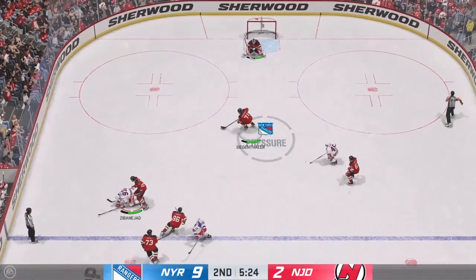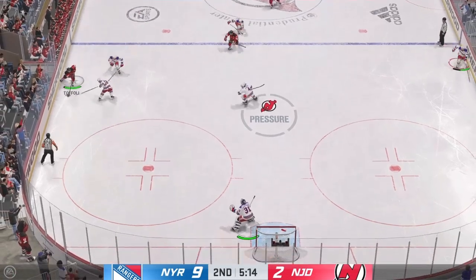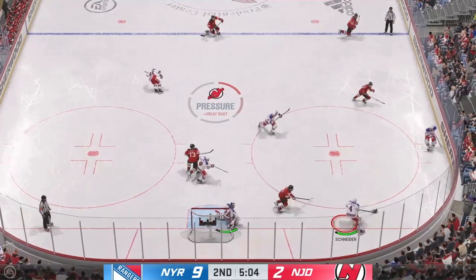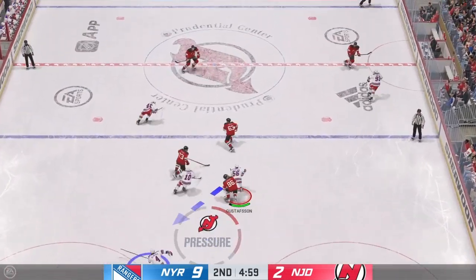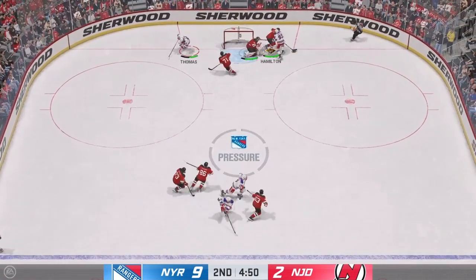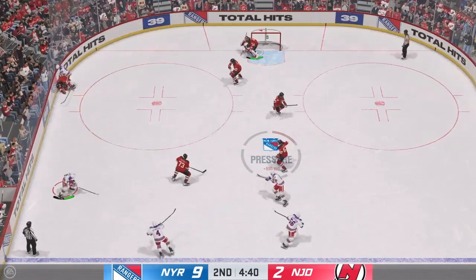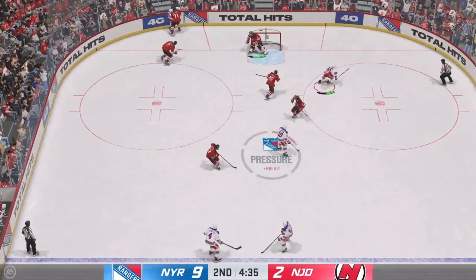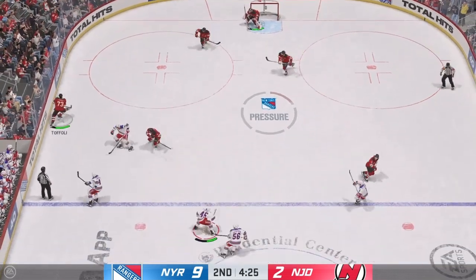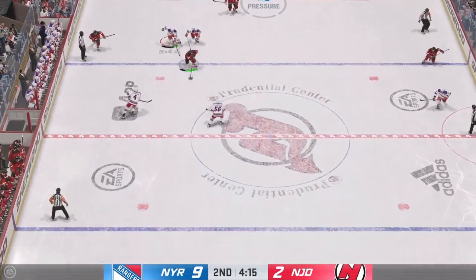Here's a short pass to Zibanejad. Moves the puck. New Jersey's got him along the wall. Here's a chance. Oh, stick save and a beaut. New York's got a hold of the puck. New Jersey's got control of it now from their own end. Knocked off the puck. Taken along the wall by Siegenthaler. Taken by Toffoli. Backtracks with possession back inside the defensive zone.